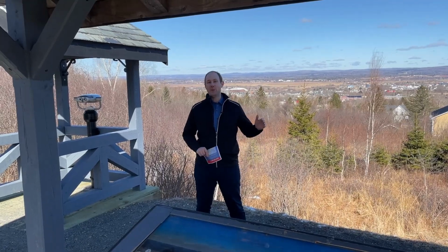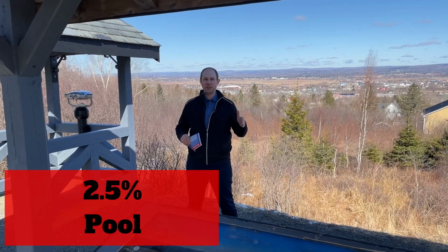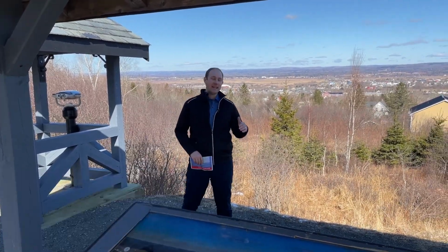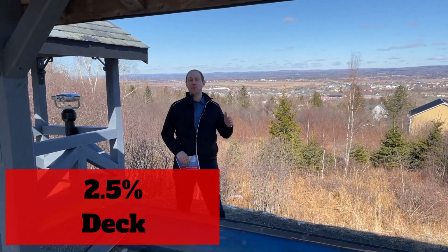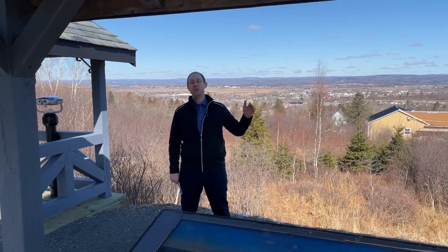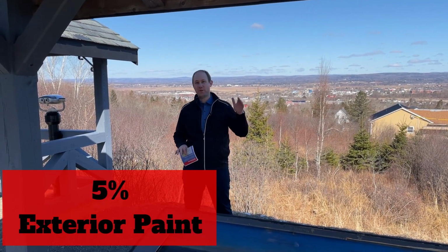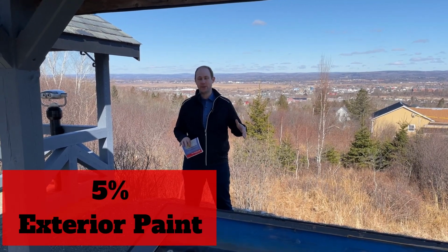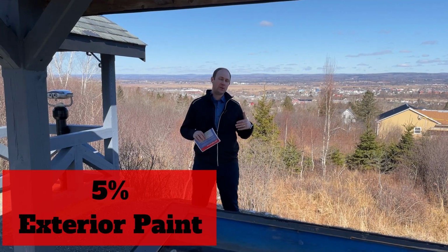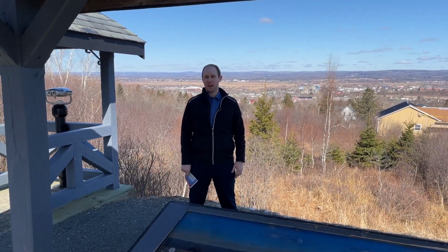Number 10, if you add a pool, typically that's about 2.5% of an increase to your property value. If you add a deck, that's about a 2.5% increase to your property value. If you do a paint job, that usually will add about 5% to your property value. So that's one of the best value items that you can do when you consider the cost of paint versus an increase to your property value.